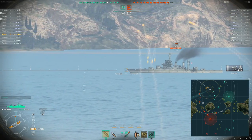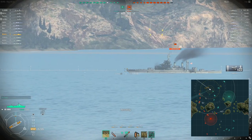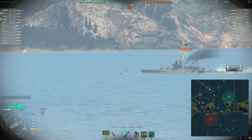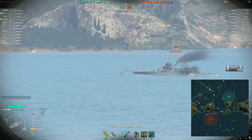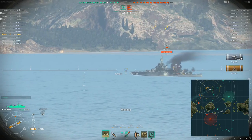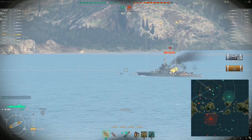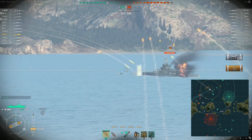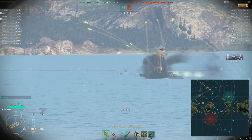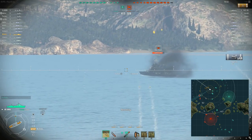You can get a really good ribbon count with this sometimes. Just plain silly. Still no fires. Terrible fire chance at 5%. There's one. He is backing off. He really doesn't want any part of this. I don't blame him. This is a bad place for him to be at the moment.